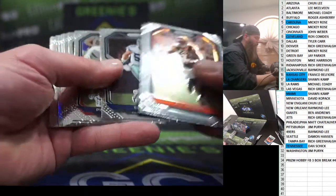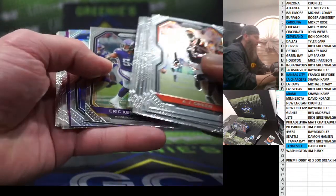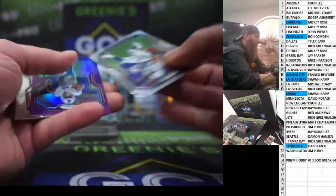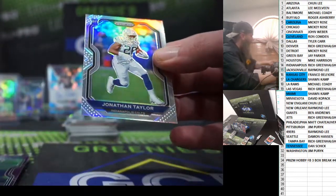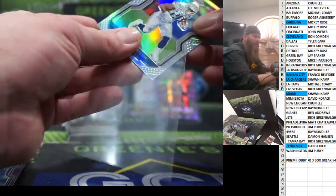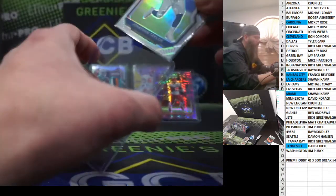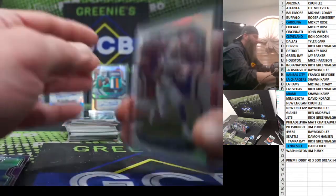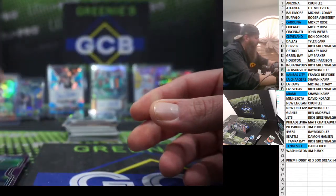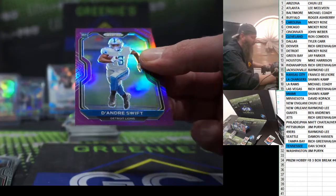Come on, give me a Herbert. Come on. We got a Tua auto. Just give me a Herbert. Nice! Boom! Jonathan Taylor! Silver. Colts. Colts have been coming out a lot. Colts have been flying out today. Beauty. And boom! Purple DeAndre Swift.